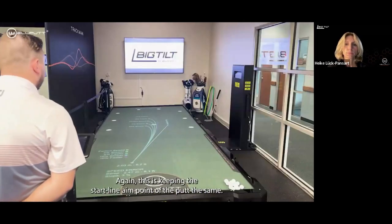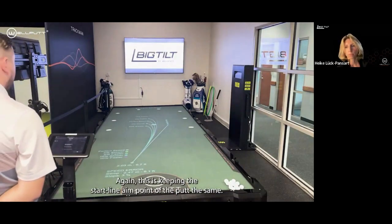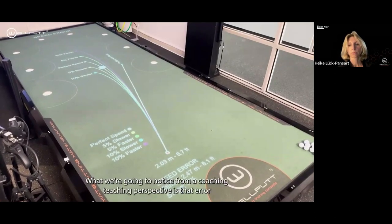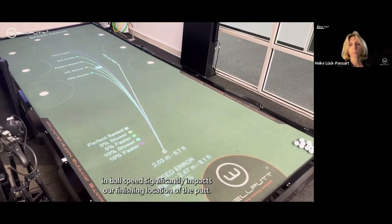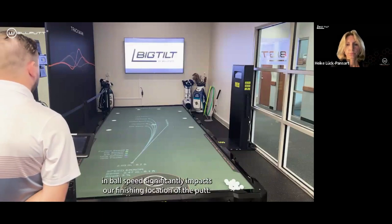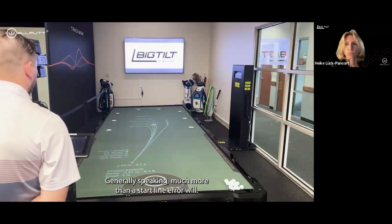Again, this is keeping the start line, aim point of the putt the same, and this is demonstrating at a stimp of 8.1 feet. What we're going to notice from a coaching teaching perspective is that error in ball speed significantly impacts our finishing location of the putt, generally speaking, much more than a start line error will.